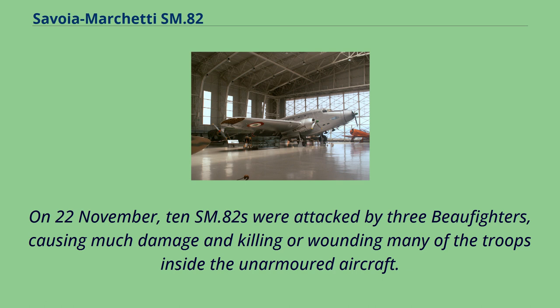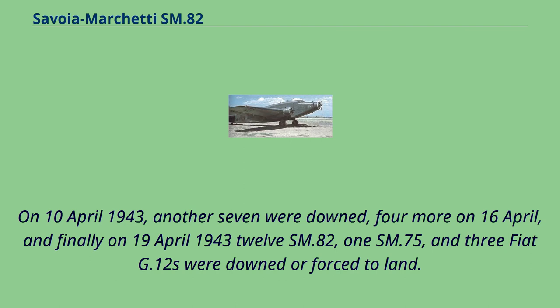On 22nd of November, 10 SM.82s were attacked by three Beaufighters, causing much damage and killing or wounding many of the troops inside the unarmored aircraft. On April 10, 1943, another seven were downed, four more on 16th of April, and finally on April 19, 1943, 12 SM.82, 1 SM.75, and 3 Fiat G.12s were downed or forced to land.